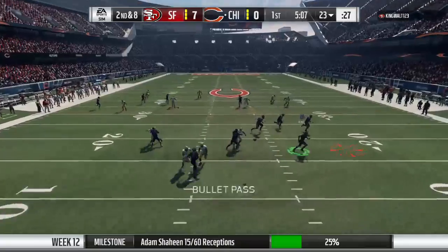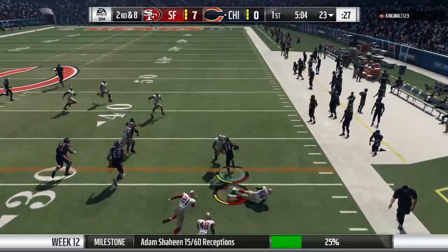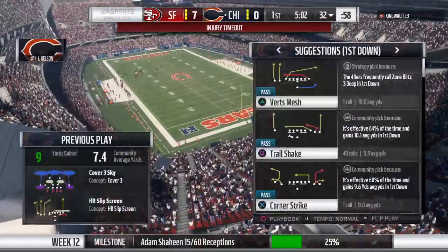On second down, Ryan. Screen play, Johnson. And now running right through it. And he's able to get out to the 32, brought down there.